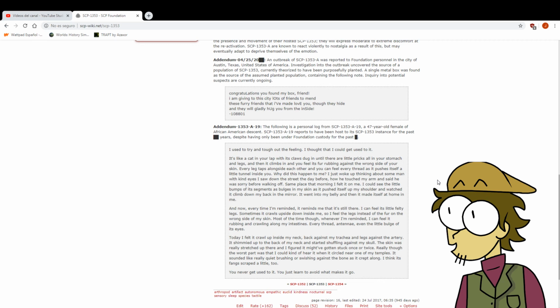The skin was really stretching up there and I figured it might have gotten stuck once or twice. Really though, the worst part was that I could kind of hear it when it circled near one of my temples. It sounded like really quiet brushing or swinging against the bone as it crept along. I think its fangs scrape a little too. You never get used to it, you just learn to avoid what makes it go.